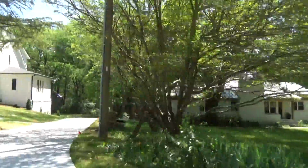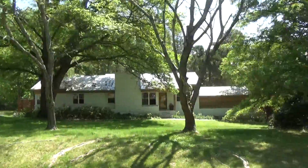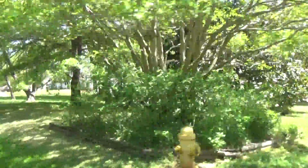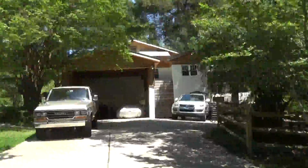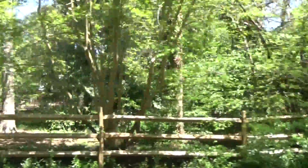This is an amazing neighborhood in that we've got a lot of transitioning homes, homes that you would not consider to be high value homes, but this is, again, the location. It's an established neighborhood. People are either buying houses like this, moving in and enjoying them, maybe fixing them up, or they're tearing them down and building new construction.